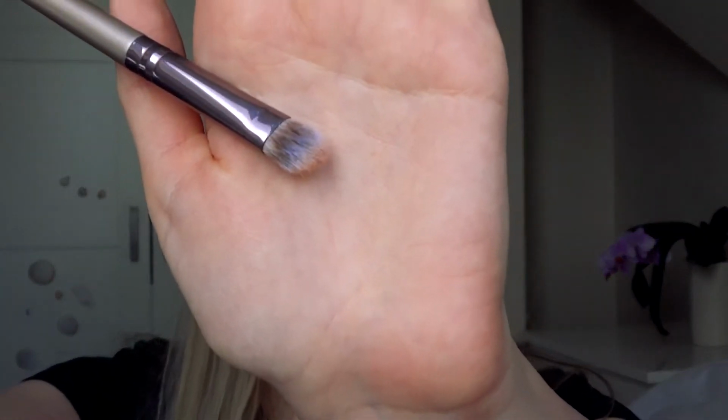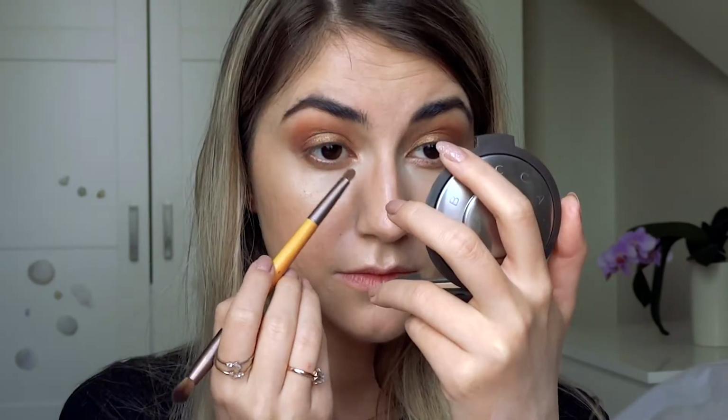Sorry, unfortunately my camera just turned off, so you missed the last few things I've done. But what I did was basically using this Real Techniques base shadow brush, and I just sort of combined the gold and the crease shade together. And then with my fingertip, put it in the outer corner of my eyelids. And then with this Makeup Revolution London simple eyeshadow brush, I just sort of put this shade right here under my eyes, and that's all you've missed.